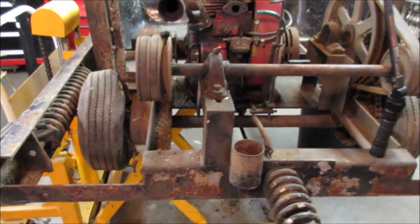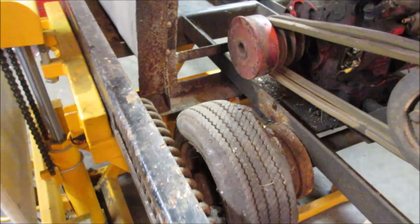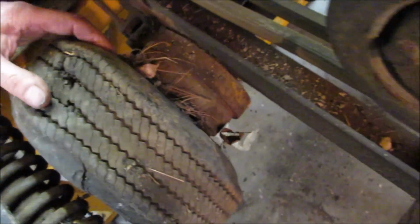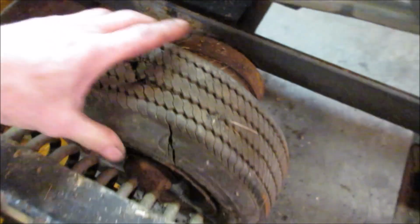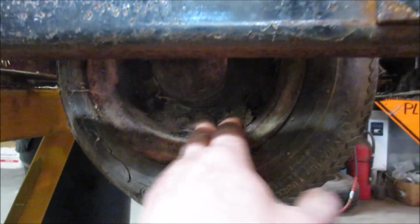Well, I'd say we could probably jump on wheels, tires. I think that might be an issue, huh? Not going anywhere with those. Oh, a lot of axle. Put it right through the center of it. That might be a little hard to patch. And my question is, how do we get those suckers out of there?